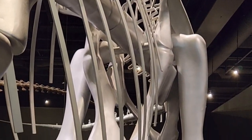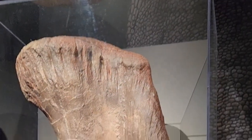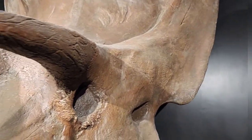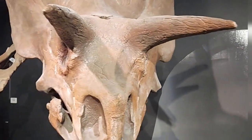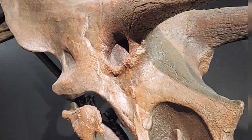This dinosaur display is a permanent display at Cosi. It opened in, I believe it was November of 2017, and Cosi, the Center of Science and Industry, came together with the New York American Museum of Natural History to create this display.